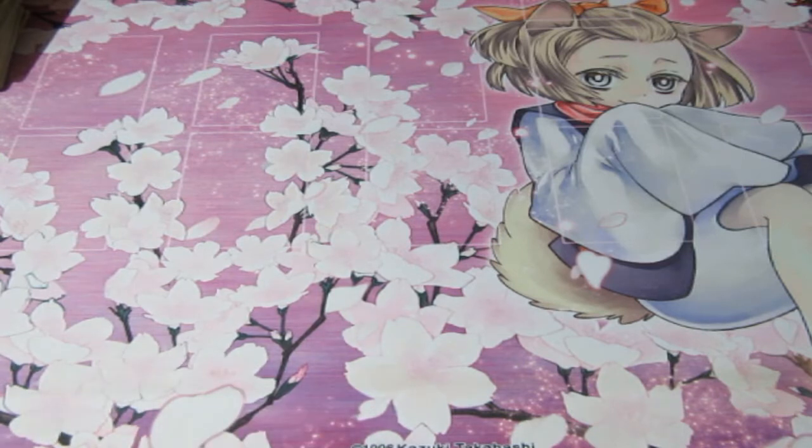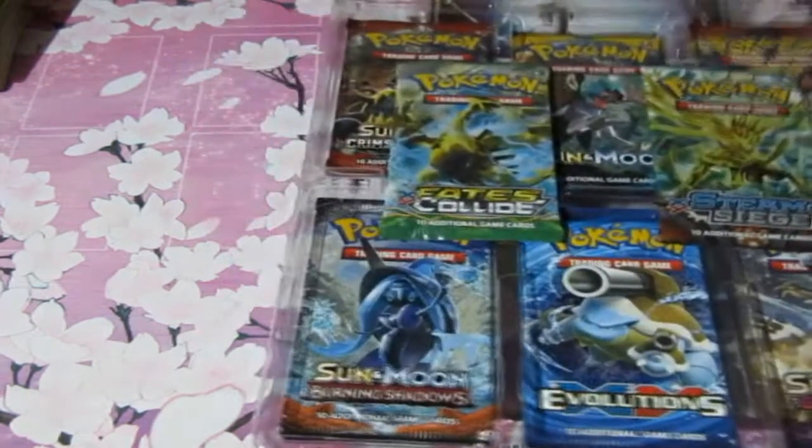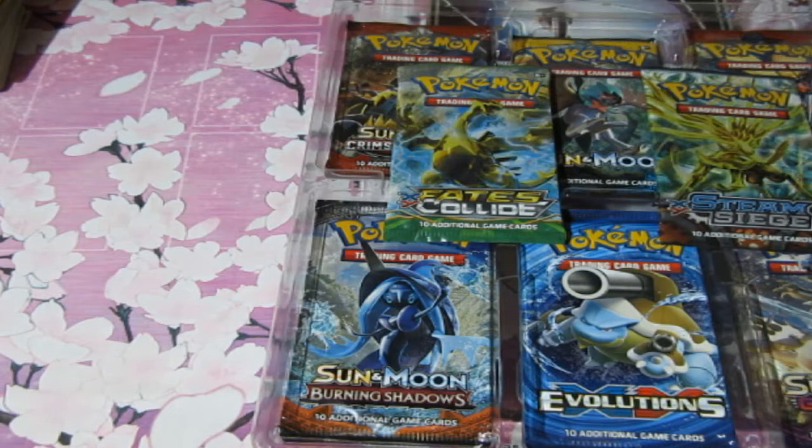I'm just taking out all the plastic as much as I can. Sorry about knocking the camera then. So there's the box full of cards right here. And oh no, dear lord, no. Oh, these cards are so damaged.